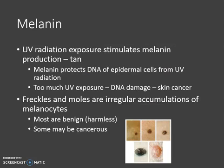UV radiation actually triggers or stimulates melanocytes to produce melanin, and that's because melanin protects the DNA of your skin cells from UV radiation. So when you're exposed to the UV radiation from the sun, your body responds by producing more melanin to provide you with more protection. That's why when you're sitting out in the sun or if you go to a tanning booth, you get a tan. That tan is just a darkening of the skin associated with more melanin production.